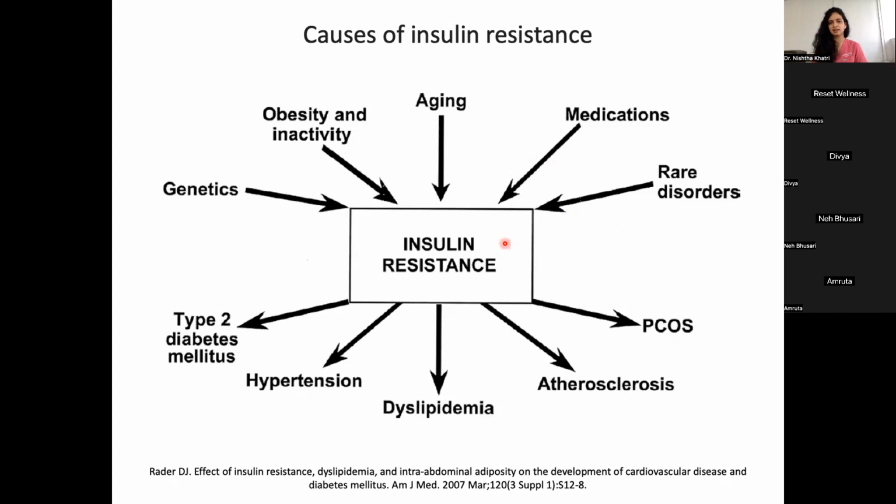Okay, now insulin resistance occurs. You might say, so what? Insulin resistance is there, so what? Well, it can lead to a lot of issues. Therefore, it cannot be a so what, because insulin resistance can lead to type 2 diabetes mellitus, hypertension, which is raised blood pressure, and dyslipidemia, in which your cholesterol levels go haywire, especially there is a decrease in the good cholesterol, which we call HDL cholesterol, and an increase in the bad cholesterol, which is the LDL cholesterol. So that is the most important feature of dyslipidemia due to insulin resistance.